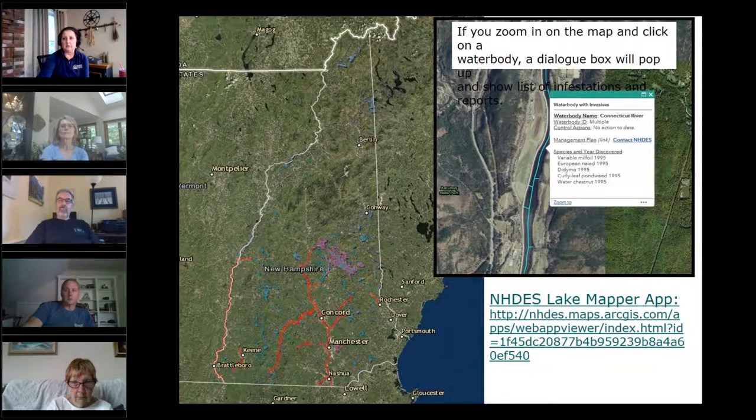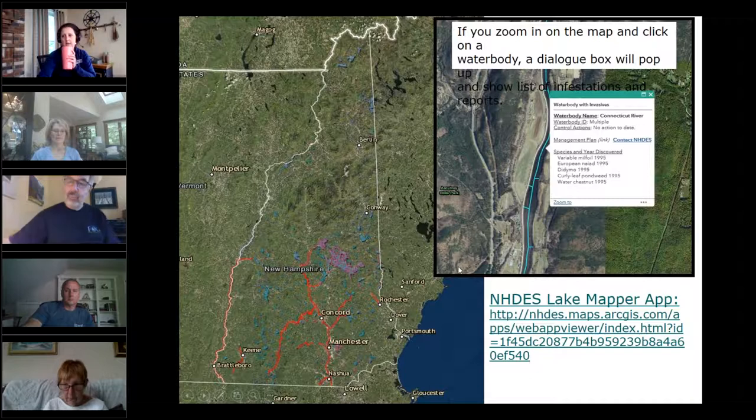And for those of you who would like to get clear images or downloadable images of the plant map and depth map that I just showed you, this little online tool is helpful. So you can type out this whole URL, or you can just type out DES Lake Mapper, right here, and that will get you to this map.